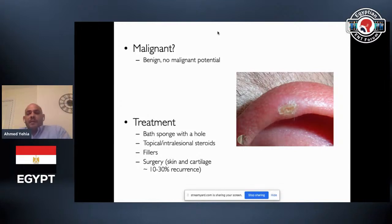If it is painful and the patient is annoyed by the lesion and wants to excise, you will send it for histology. You will excise the skin and you will protect the cartilage. But you need to discuss with the patient that they need to sleep on the other side, and there is a percentage of recurrence, it can recur in 30%, which needs further excision of the cartilage and the skin.